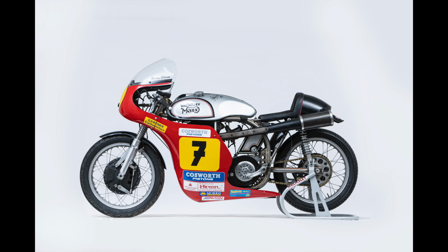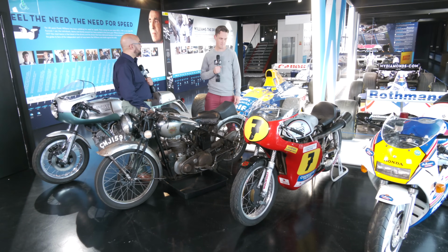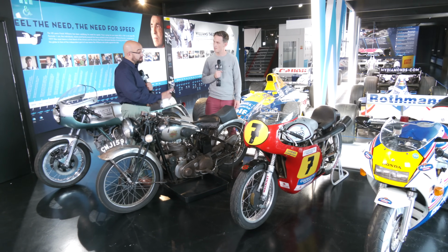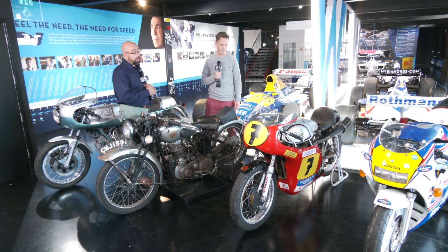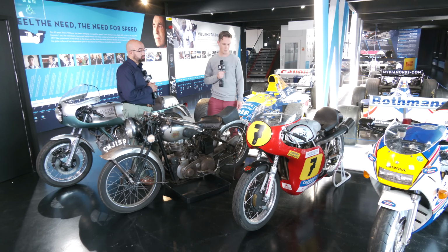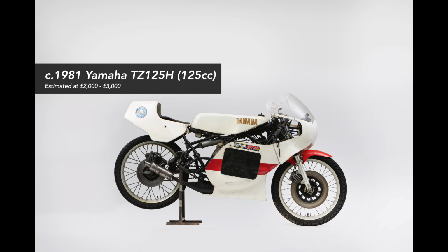Frames get bent, engines get blown, parts get replaced. But it's got some really fantastic letters of provenance from Fred, confirming that it is the frame. And it's wonderful. It's really wonderful. I mean, a real sort of special moment. Wonderful race machine, and there's some great competition machines in the auction to look forward to.